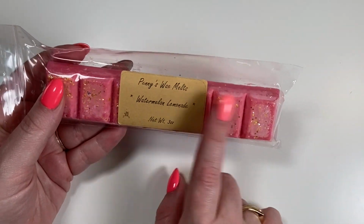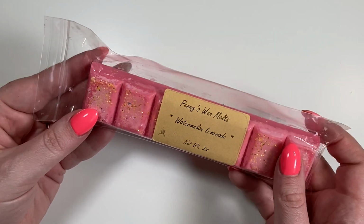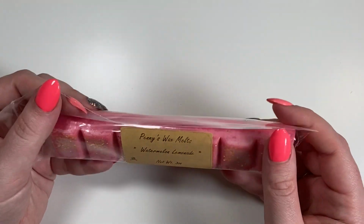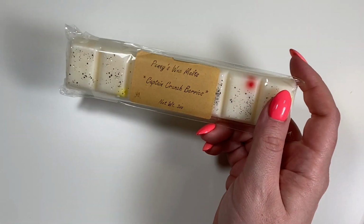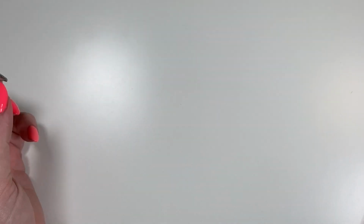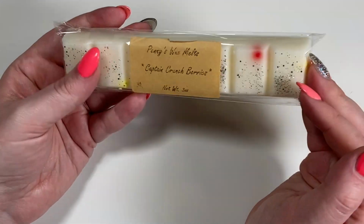This next one, I think, is the Bath & Body Works type of watermelon lemonade. It's just pretty pink with gold glitter, and it's a very strong watermelon lemonade. It kind of smells like bubble gum too, which I really like. Then we have the Captain Crunch Berries, with some little pieces and glitter on top. This one is a mix of strawberry, grape, buttercream, bakery, and berries. And this one's nice because the fruit is a little more subtle, and you definitely get that creamy buttercream note to it.